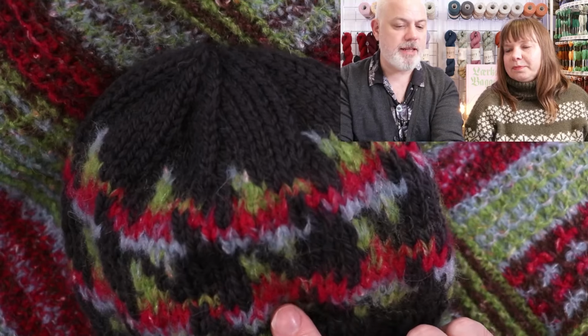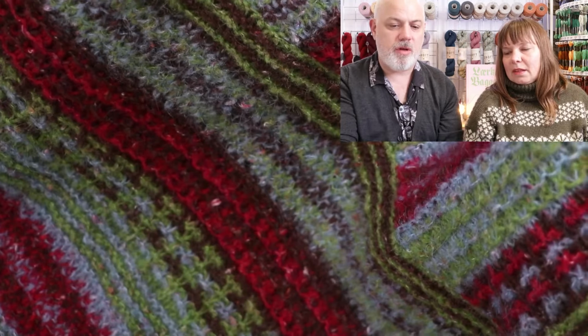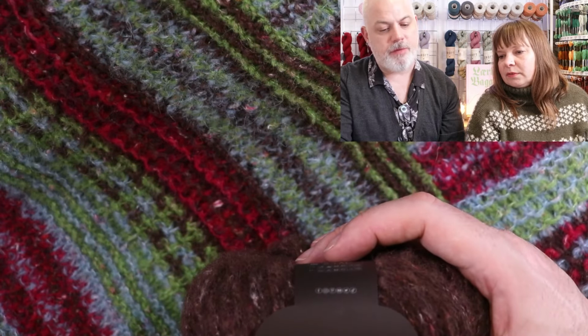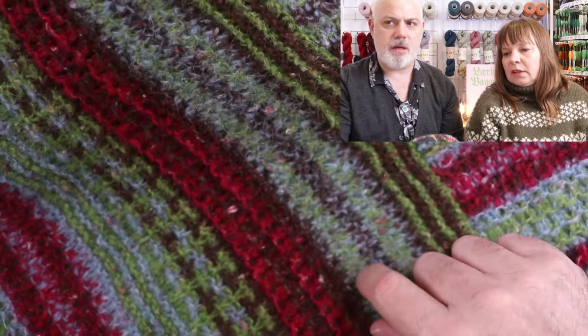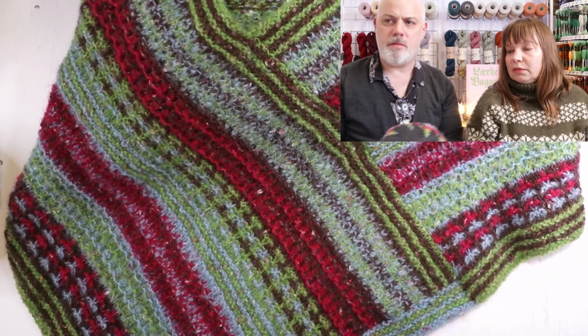So this is 3 strands of Rowan tweed haze. I mean, this tweed haze is super soft. It's quite amazing. What is it? It's alpaca that you can feel. Super fine alpaca and extra fine merino. How many balls would this take? So that takes 4 balls, 1 of each colour, and you have quite a lot left over.